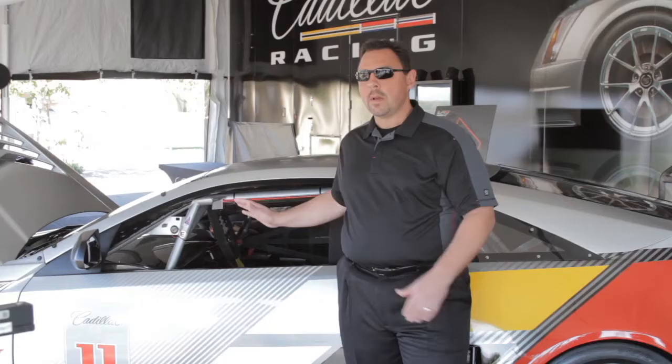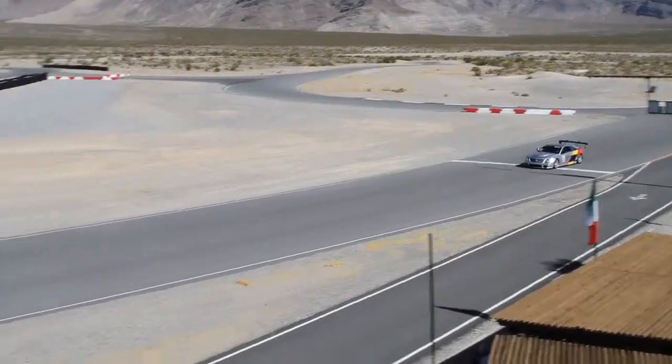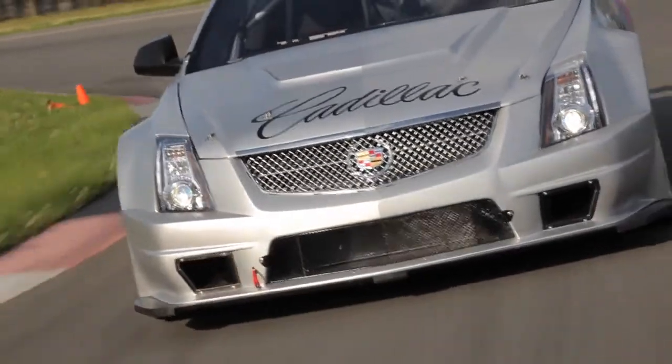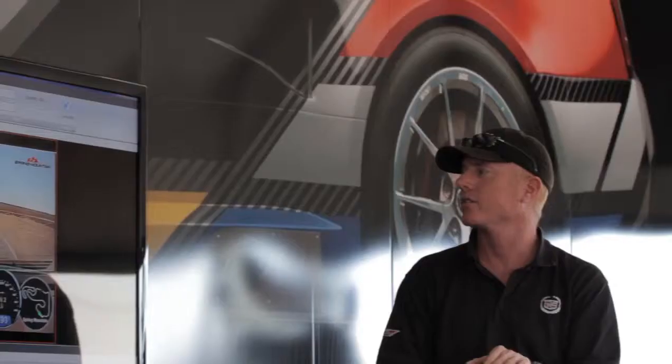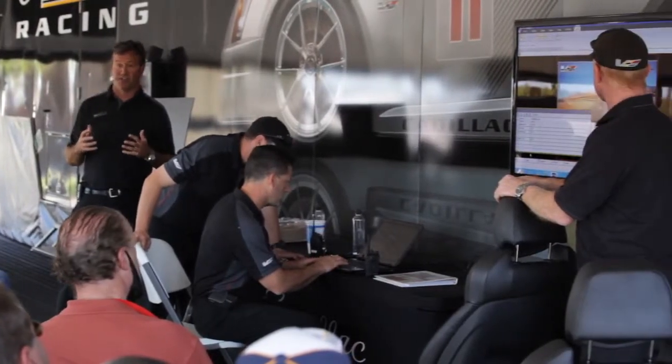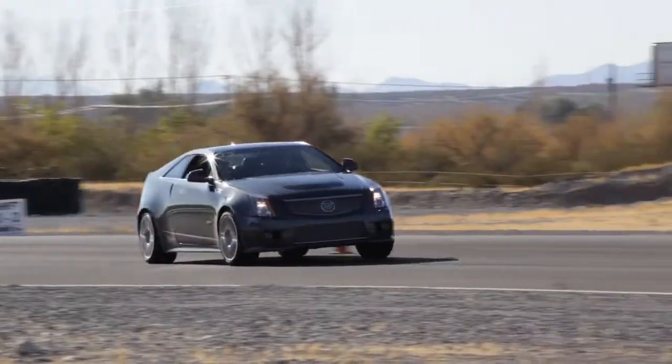Today, consumers have the opportunity to learn a lot about the V-Series and drive them on the track, but also to learn about the racing program and how what we do at racing translates to the production car. Consumers also have the opportunity to meet and speak with Johnny O'Connell, driver of the number 3 CTS-V coupe race car. Johnny's here to talk about the transfer between production and racing, but also to give them tips and pointers as to what they need to be doing while they're driving on the track today.